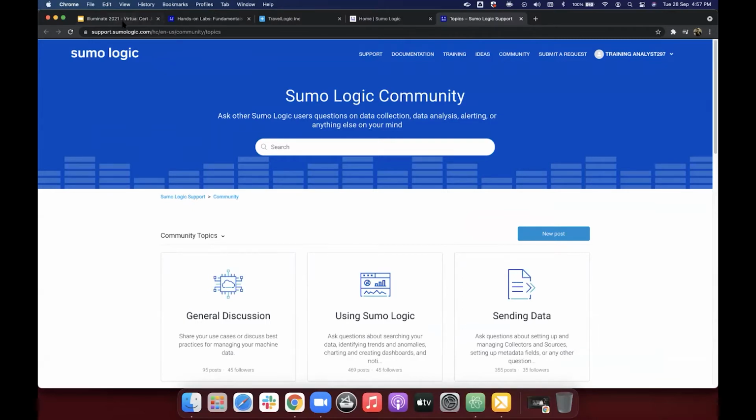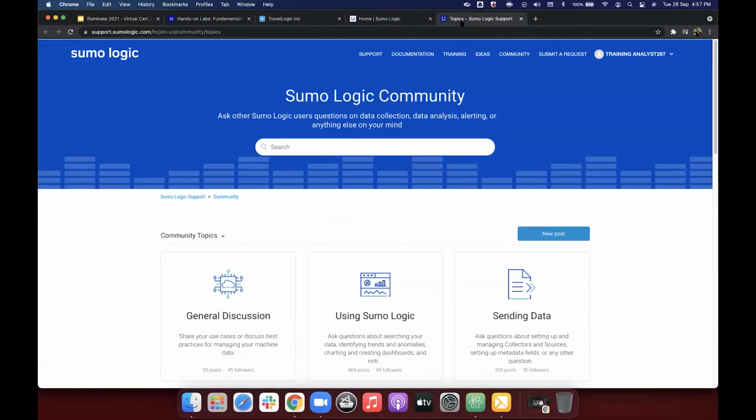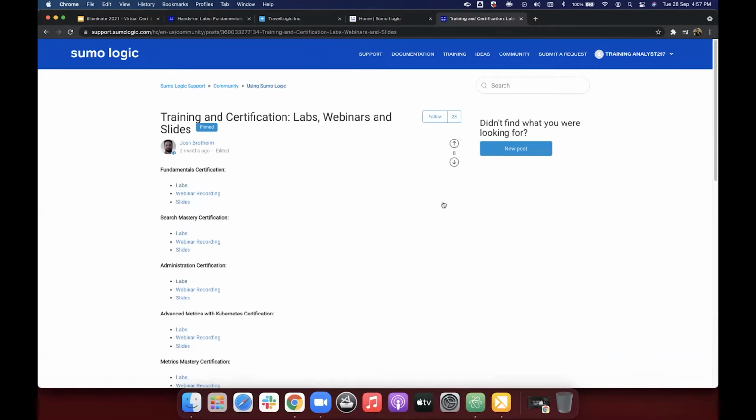Here, I'd be clicking on trainings and certifications. So I would search for the first labs, training and certification labs. Once I click that, I can see there is a fundamental certification and the labs icon.